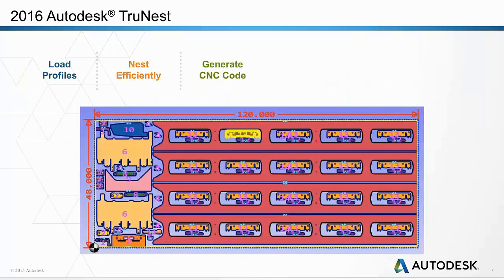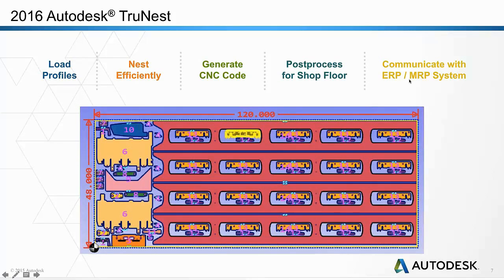So it's a very simple workflow. Anthony Mazzillo, who's on the call as well, will help you see exactly what that workflow looks like. But essentially, you load your profiles, create a nest with parts inside of parts, common line cutting, and some advanced nesting features. You generate the CNC code to operate the machine tool, and then post-process for the shop floor. The last topic over here, communication with any ERP or MRP systems, is different from customer to customer.